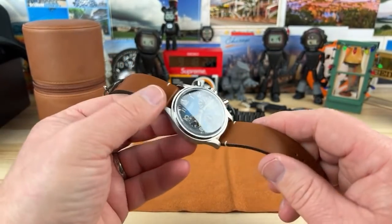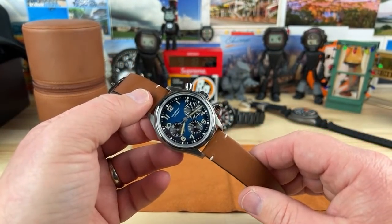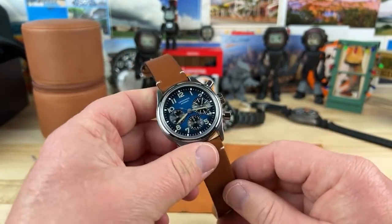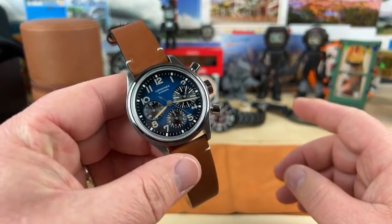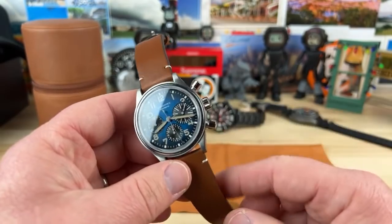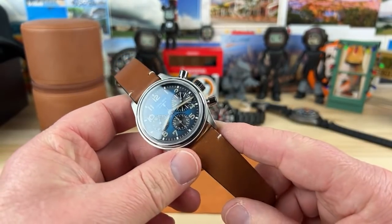The biggest part that sucks about this is that for the month of December, I had made a challenge for myself that I was only going to wear other people's watches. I wasn't going to wear any of my watches, but I think I'm going to have to break my rule because I definitely want to wear this.